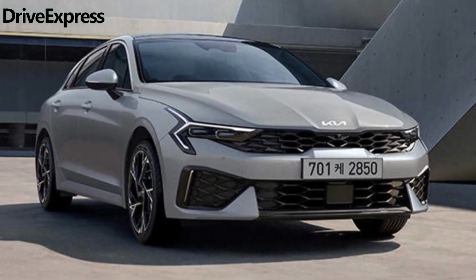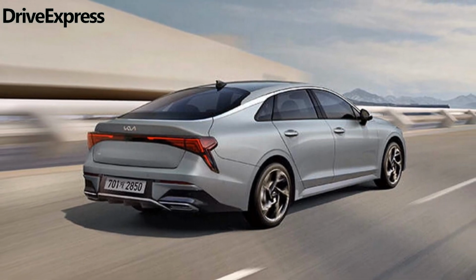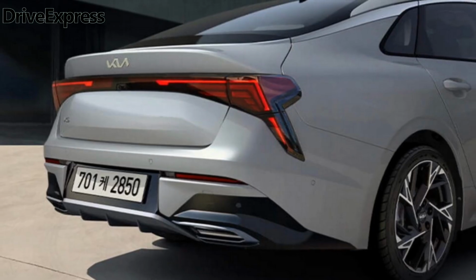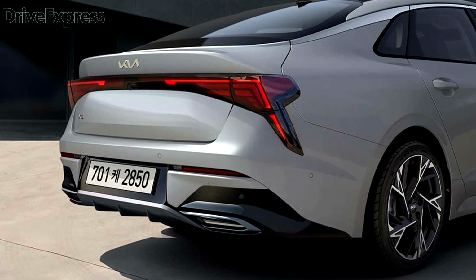Hello everyone! The redesigned Korean-spec model likely previews the 2025 Kia K5 for the global markets, including North America. Kia revealed the facelifted version of the K5 midsize sedan in Korea, bringing a number of visual and technological updates exactly 5 years after its debut.